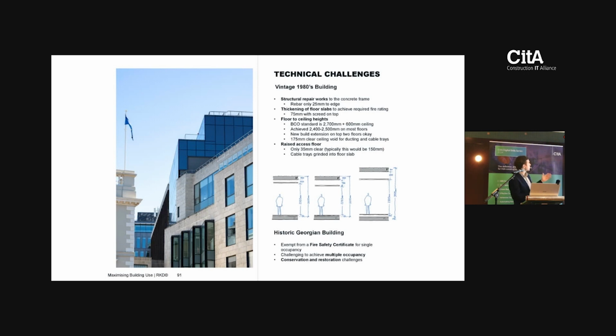The floor to ceiling heights, it's a challenge with these older kind of vintage buildings. They're usually around 3.1 meters floor to floor, which means it's very difficult to achieve modern standards, which would have 2.7 meters plus 600 mil ceiling void for all the M&E. So as well, the raised access floor was only 35 millimeters clear when usually you would have 150 mil. So there had to be creative approaches in terms of filing into the concrete to get wiring and cabling into the floor to try and save space so it can all cross. And we managed to achieve 2.4 to 2.5 meters in the base floors, and then the new floors on top, we could obviously make them as high as they need to be.